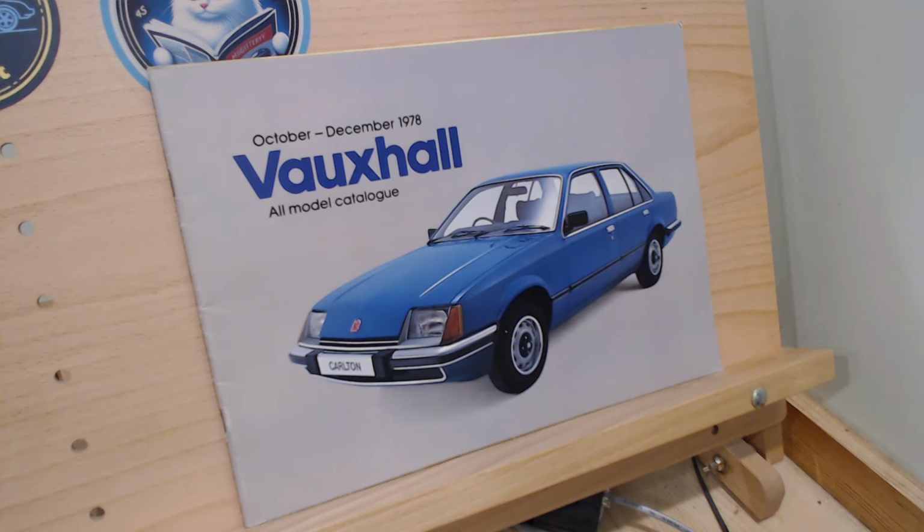These Mark 1 Carltons, I think, were my favourite of the Carltons. I love the front end. They look something different, although, like we talked about last week, I think the issue with them was there was only one trim level, so how could that possibly compete with the Granada? Anyway, Vauxhall did still have a little bit of a trick up the sleeve. They had the Vauxhall Royale, and certainly an interesting car.